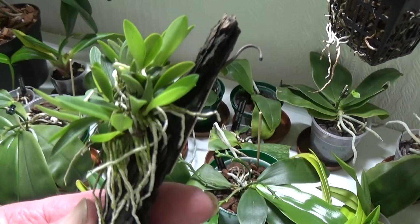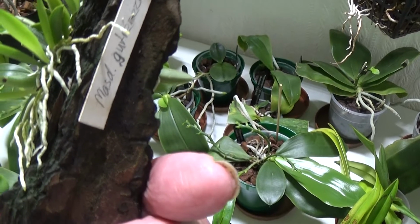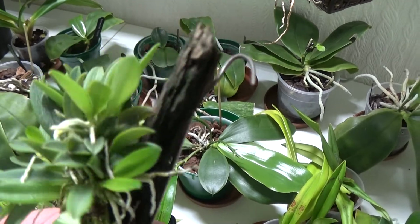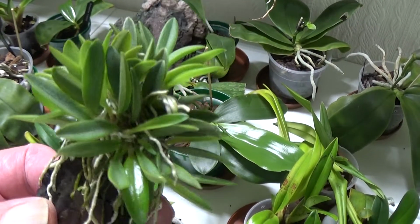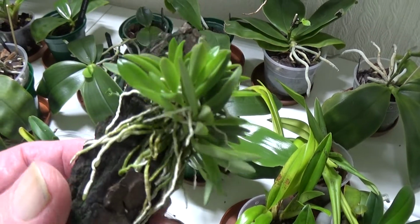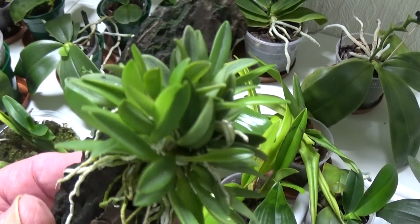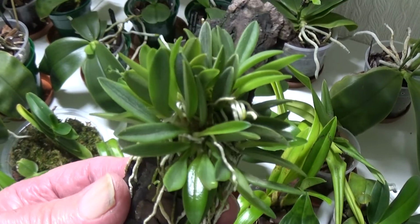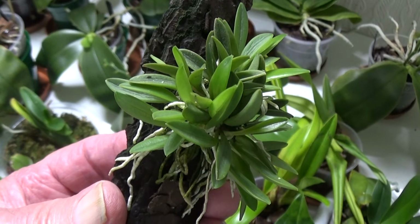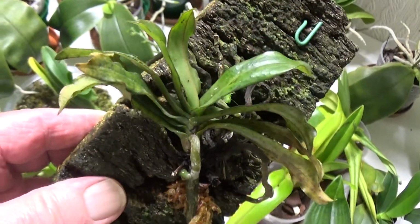This is a little one that's growing very well. I've shown you it many times and it keeps on growing. It's a Masdevallia gutteretsii. It's a miniature, and it was very miniature when I got it a couple of years back, but it's absolutely quadrupled in size, but still no signs of spikes on it. Masdevallia gutteretsii.